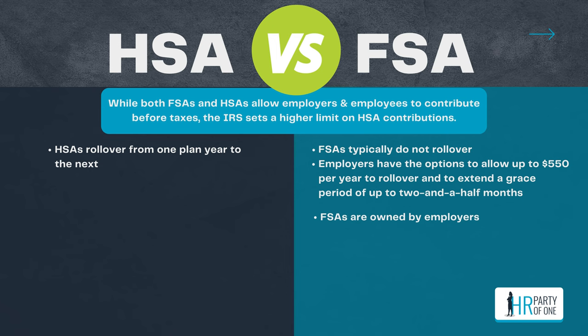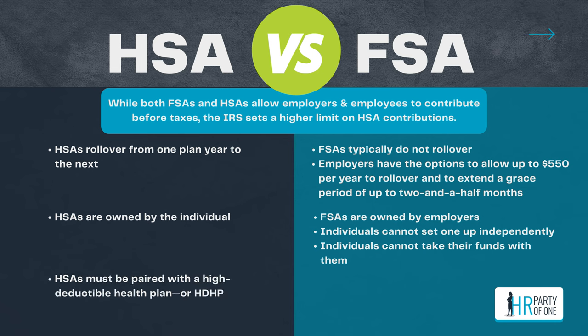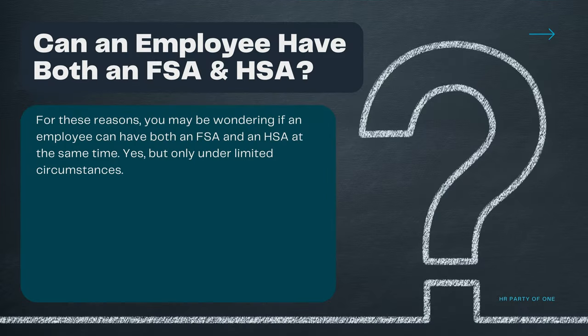FSAs are owned by employers, which means that individuals cannot set one up independently and cannot take their funds with them when they leave employment. HSAs, on the other hand, are owned by the individual and are portable. And finally, HSAs must be paired with a high deductible health plan, or HDHP, but FSAs have no such requirement. For these reasons, you may be wondering if an employee can have both an FSA and an HSA at the same time. Yes, but only under limited circumstances.